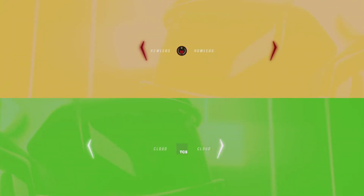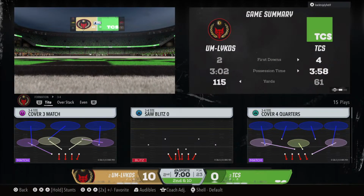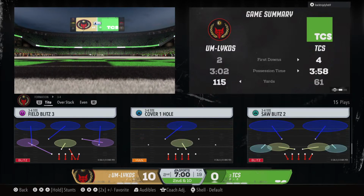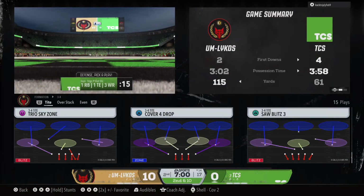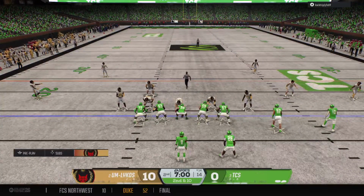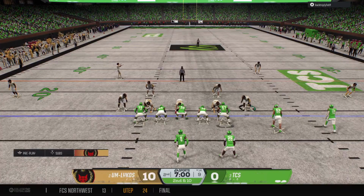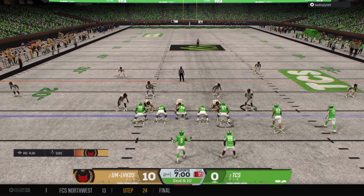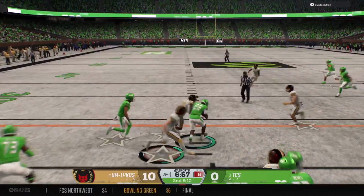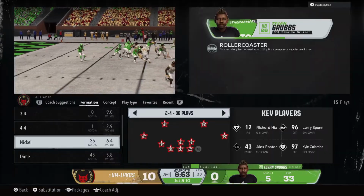We'll see if this game gets out of hand before halftime. The crucial second quarter beginning right now. Here we go. First play of the quarter. Offense setting up for a second down play. From the shotgun, it's a handoff. Tackle made at the 24 as they begin to put a drive together.